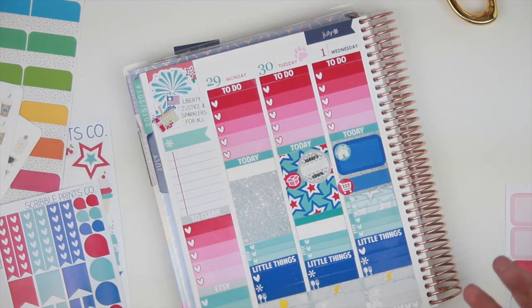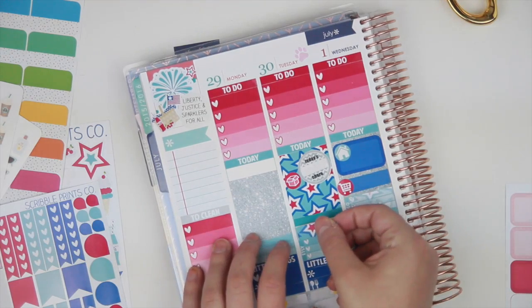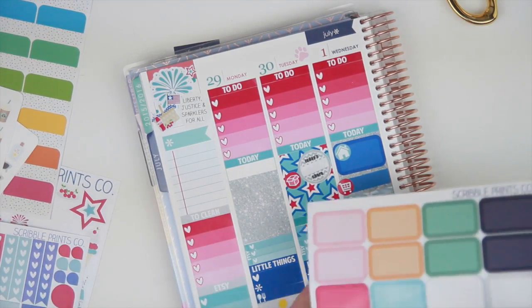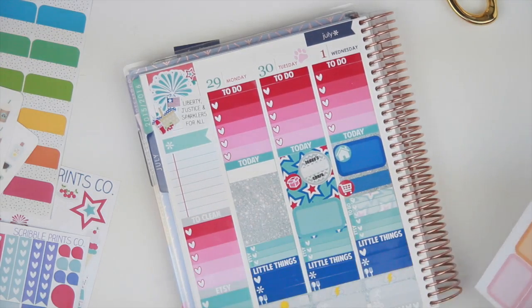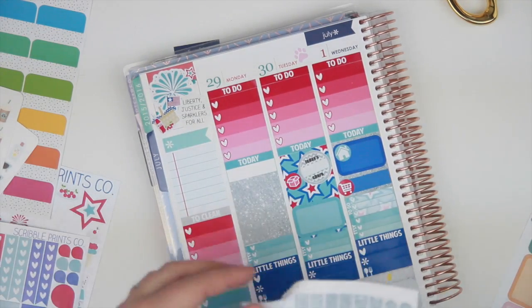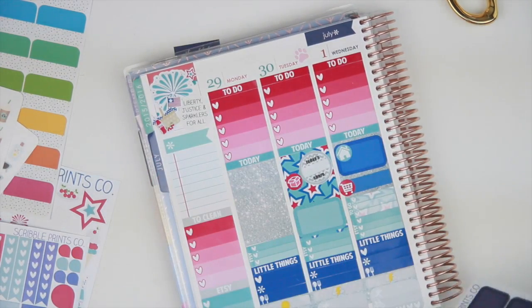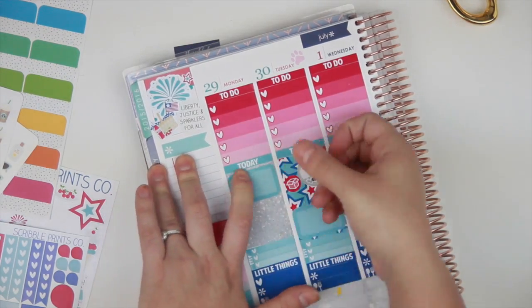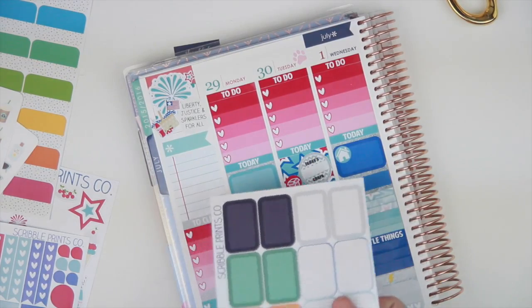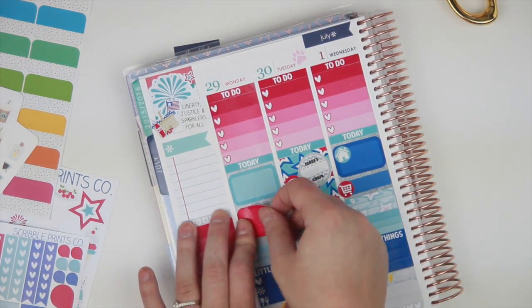Then I also have a little bit of white space here and here, which I'm just going to go ahead and fill on up. So I'm just going to go ahead and take this little sticker down here, and we're going to take another one of these. We'll just take this one to match. And then also with this one, we're just going to take this glitter sticker up here. And then this day, I'm just going to go ahead and put in this blue box, which looks super pretty against the silver. And then use up my last box for the week. And put this right here.